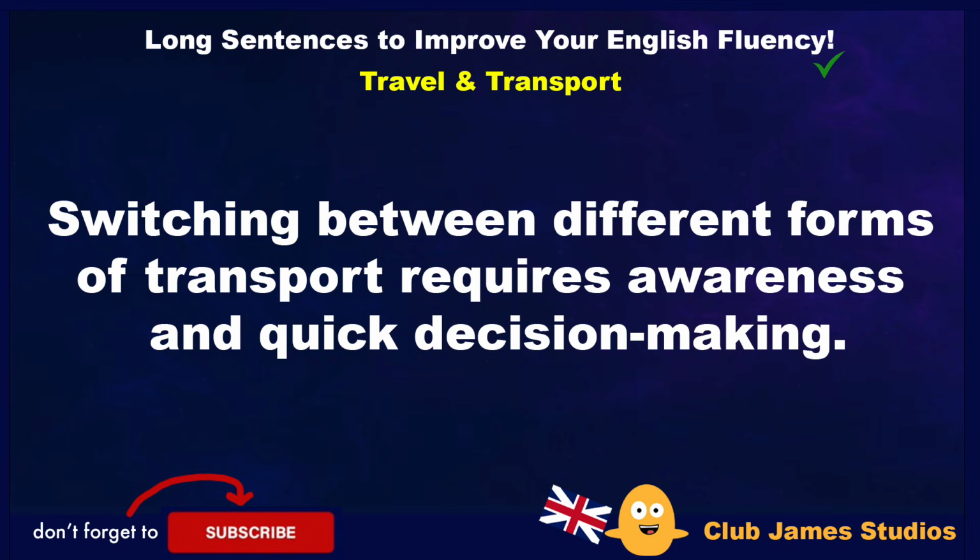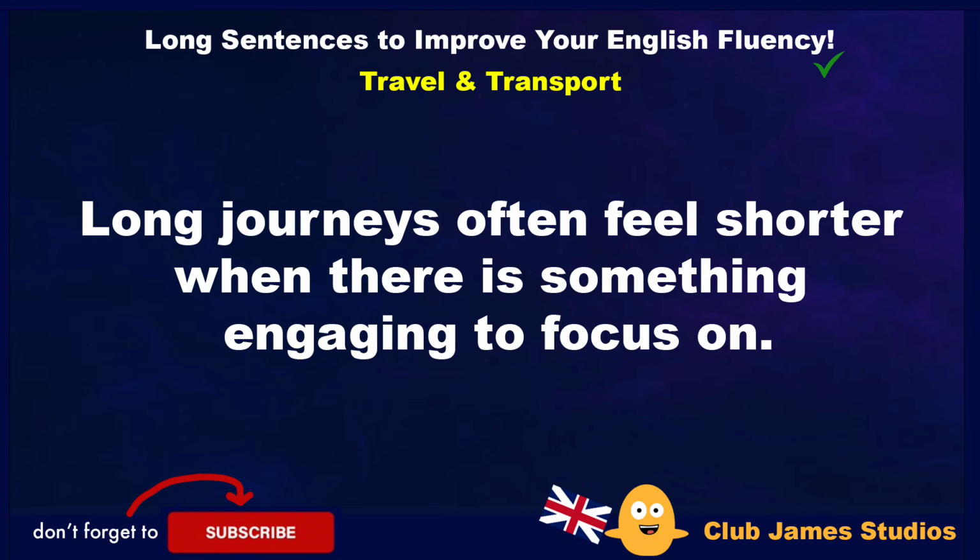Switching between different forms of transport requires awareness and quick decision making. Long journeys often feel shorter when there is something engaging to focus on.